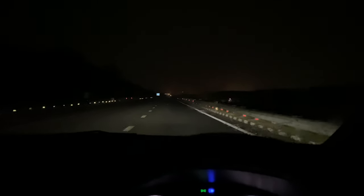Showering a little bit, we have just reached the expressway. As you can see, the Ahmedabad Vadodara expressway is right here, and the first toll you have to pay with your FASTag is right in front.